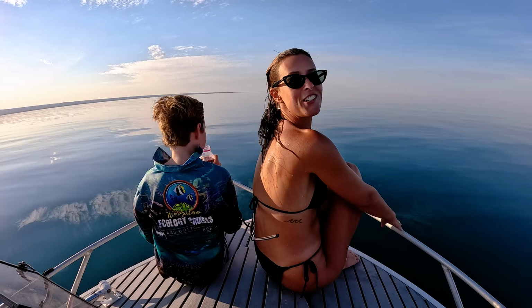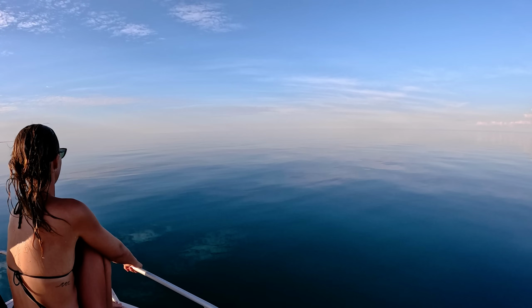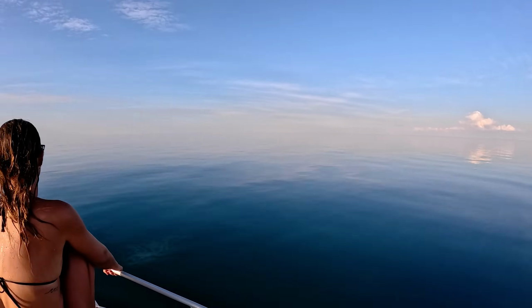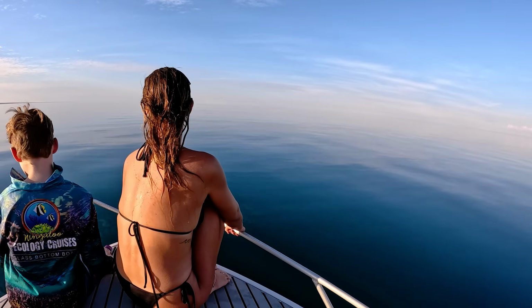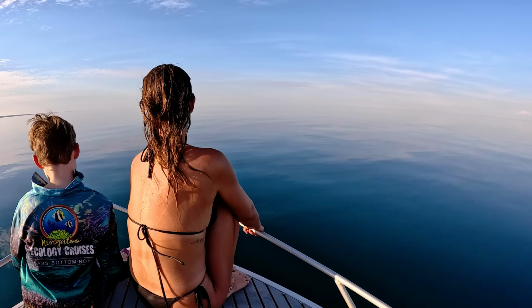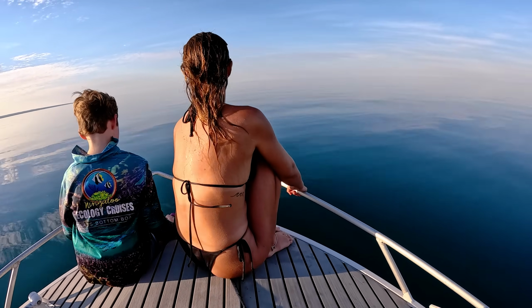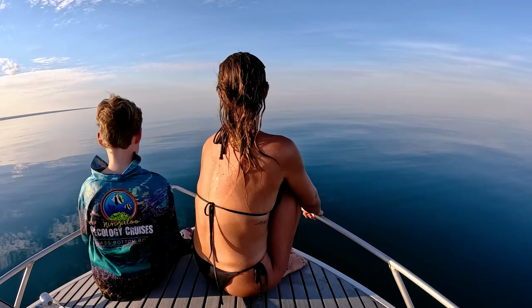What have you got? More dolphins. You can, well, a second ago you could barely see where the sky met the water. Foxy's just spotted some more dolphins. There is a little wind patch out there, but that's not here. Anyway, we'll get amongst these dolphins, see what's going on.